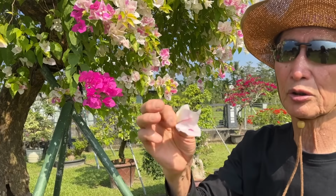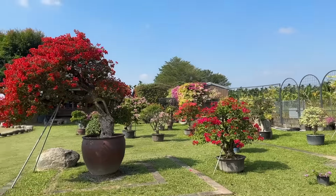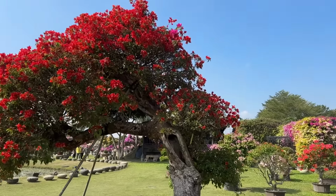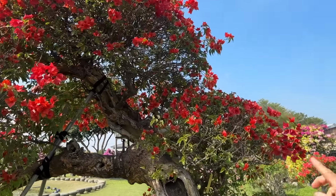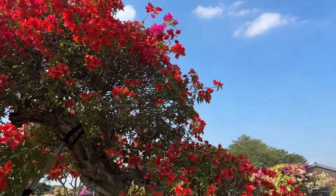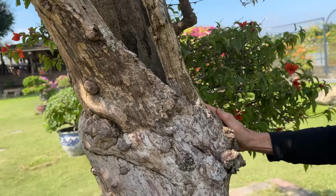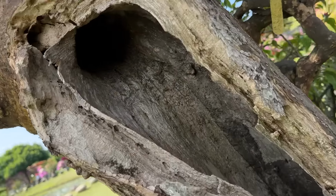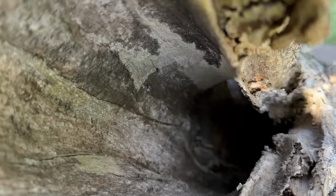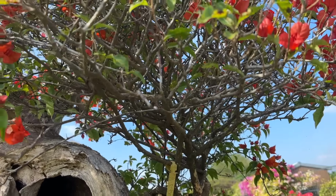In college I used to grow this. I was the gardening secretary. Look at the trunk of this one from this side. And you can see the wild purple one growing. So this entire tree has been grafted. See, it's a bit of the wild stuff. So all the orange is grafted. Look at the size of the trunk. Completely hollow. In a curved pot as well.